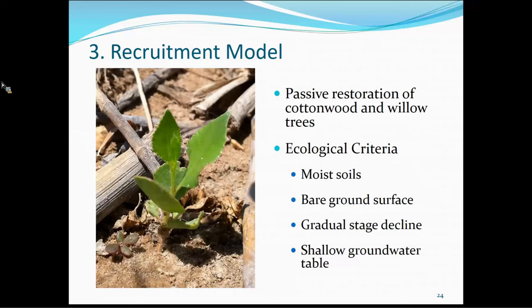You'll see on the photo on the left, this is a cottonwood seedling that germinated from the pulse flow. So this is a seedling we saw in our first monitoring session after the pulse flow release. And there's been an extensive amount of literature and studies done on cottonwood and willow recruitment requirements.